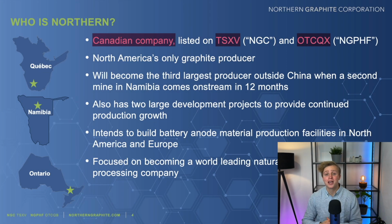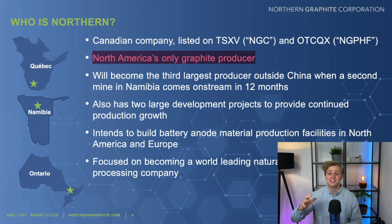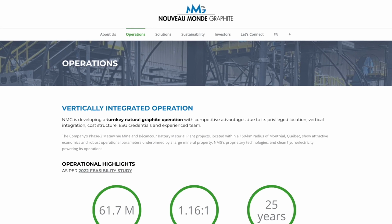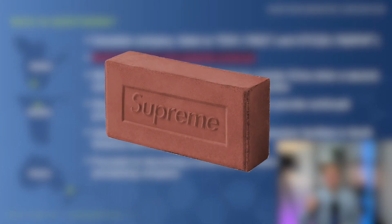So we are looking at a Canadian company operating under Canadian legislation, but the stock of the company is also trading on the American OTC or over-the-counter markets. Pretty big flex. As we speak, this is the only North American graphite producer, but a handful of competitors should come online between now and the end of this decade, so this flex will not reign supreme for long.